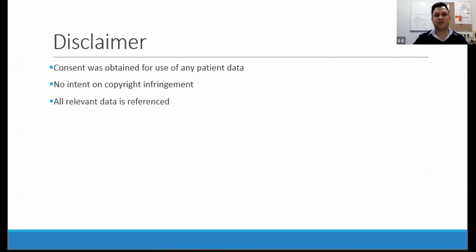Some disclaimers. Consent was obtained for the use of patient data. There was no intent of copyright infringement, and all the relevant data is referenced.